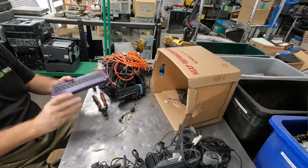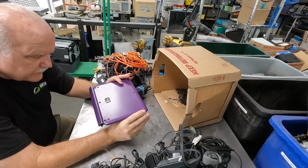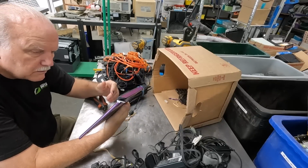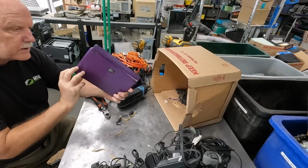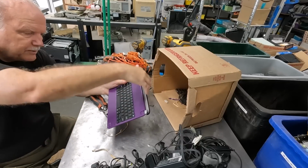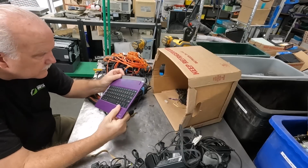Let's see, what are you? You used to be a keyboard for some sort of laptop thing, maybe, or maybe you could connect to one. I don't know how you connect it to anything. Oh, there's a plug there. Okay. Yeah, so maybe you could put a tablet up here and use the keyboard for a tablet, I'm thinking is what this looks like.